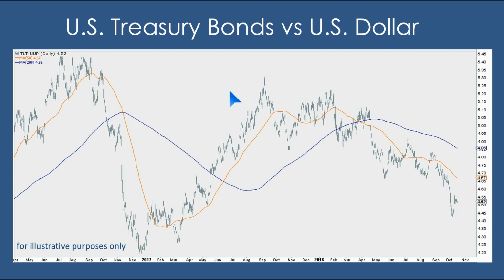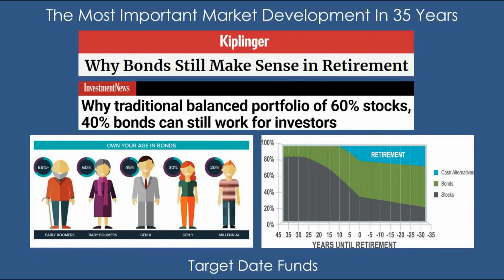If you can't outperform the dollar, why in the world would you own that thing? And here's 30-year treasuries versus the dollar, orange below blue, breaking down, underperforming the dollar itself. And what do we know about bonds? For a long time, investment advisors, not us here, but the industry as a whole, are saying, what should you own as you get older and are in retirement? More and more bonds, right?